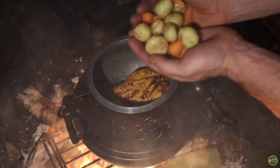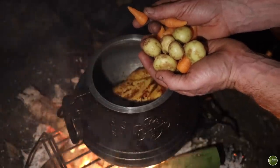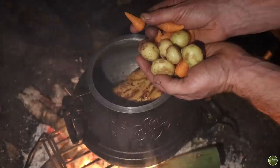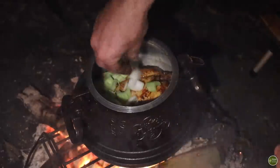So the chicken is browned. I've got a load of baby potatoes and little tiny carrots. They've got a name. Can't remember what they are. Baby carrots? Baby carrots. They've got a name. Chantilly? No, that's cream. Something anyway. They're little carrots. So they're all going in. And the celery and the onion.